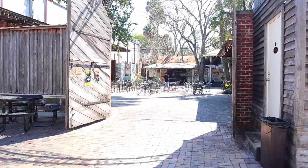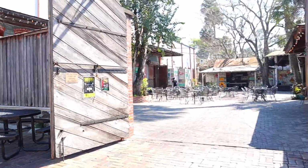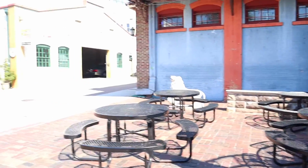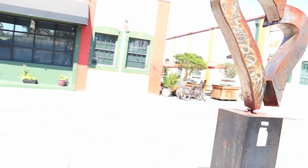There's a pool table in the back. There's two bars, one that's inside, which I don't believe is open yet. I don't know. It's 5 o'clock somewhere. There's also a bar right out here. So it's a really cool little hangout spot. This reminds me of a tiki hut from Disney. Yeah, it's nice. We're gonna go down this road over here.